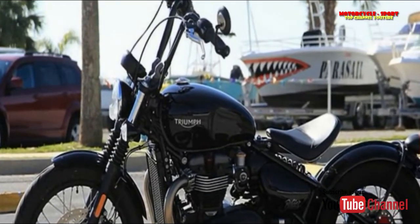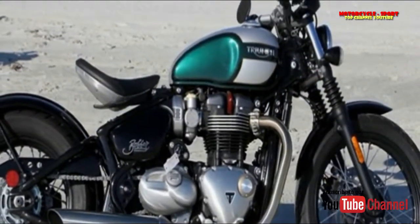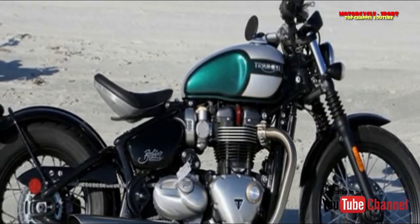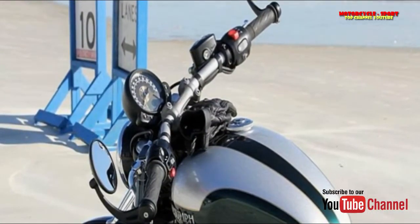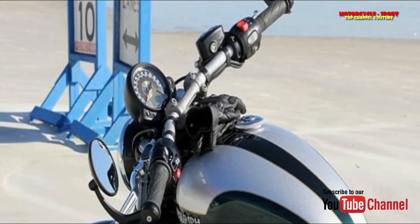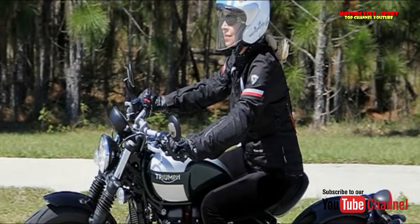So Triumph took their Bonneville T120 and stripped it back to give all of the qualities of a true bobber. With a low position, simple lines, and minimal bodywork, wide flat handlebars, etched tank, single seat, wire spoked wheels, and the all-important bob-tail backside. Triumph Bonneville Bobber, thrilling ride, amazing sound.